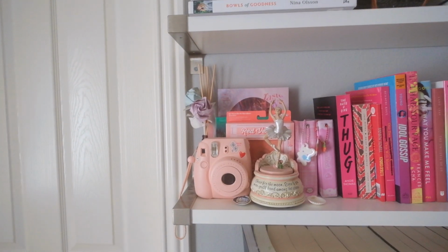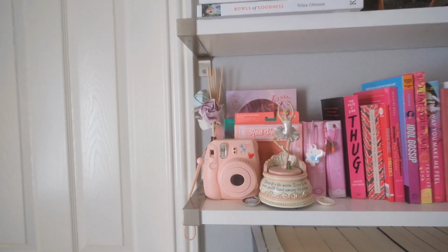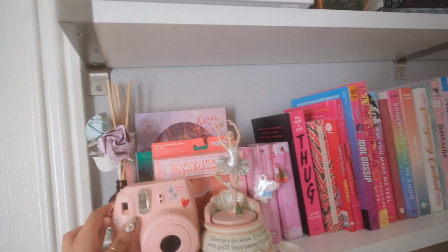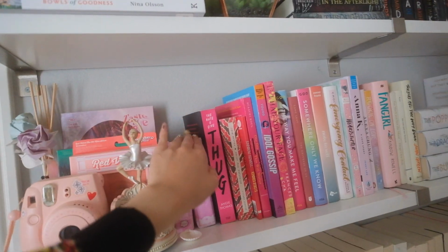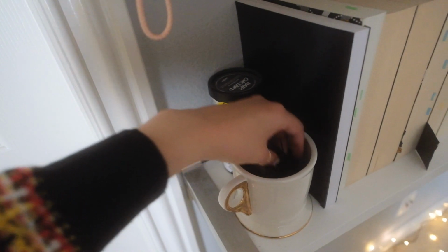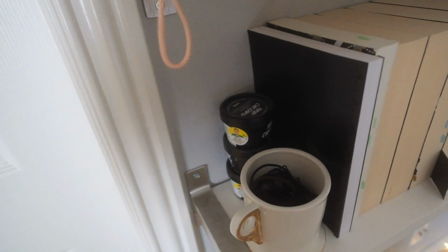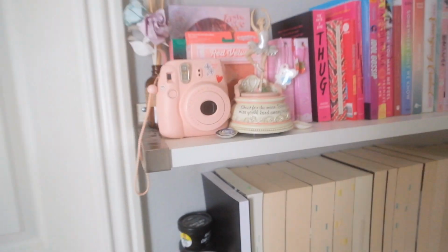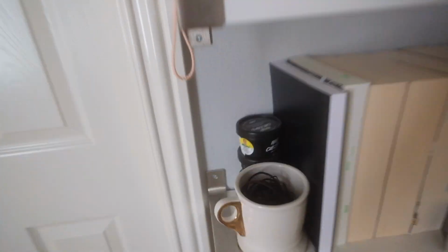Over here, we have some decorative things. These are some albums that I got recently, Red Velvet and Twice, as well as my Instax and some photo card holders. Down here's a cup with all of my rubber bands and hair things, so I can use it when I use the restroom, because usually I have to keep my hair out of my face whenever I wash my face and stuff like that.